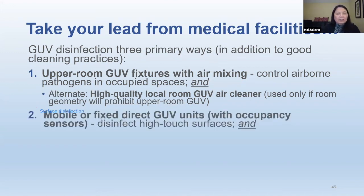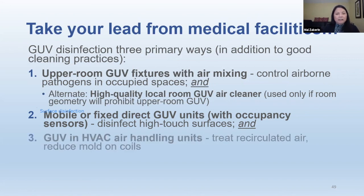So the second thing that the IES and CDC recommend is also including mobile or fixed direct germicidal units, but with occupancy sensors to allow for safe applications. And this is to disinfect the high touch surfaces. And the third thing that IES and CDC recommend is using germicidal UV in the HVAC air handling units. And this is to treat the recirculated air and to reduce mold on the coils. So all three are recommended.